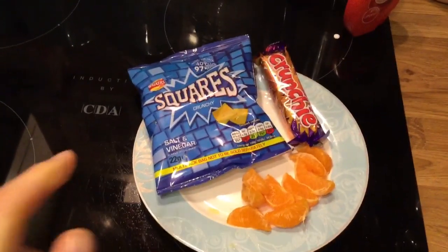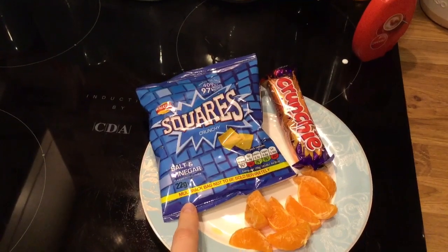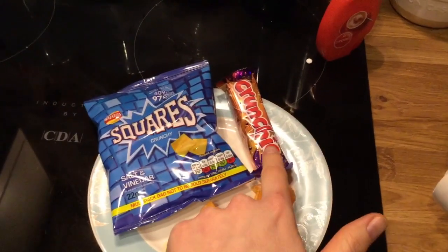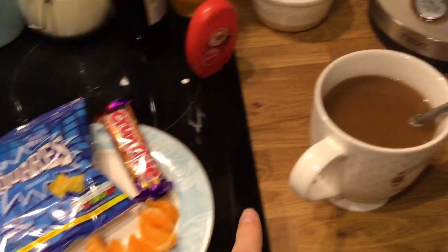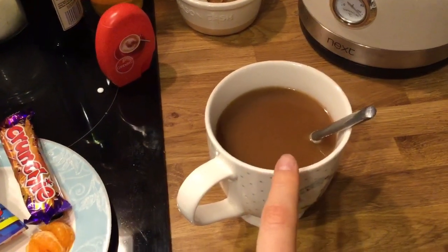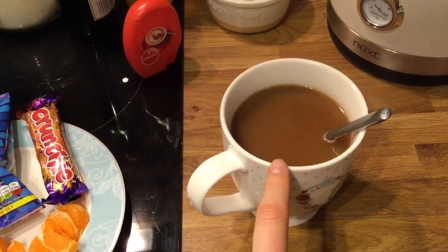My Friday evening snacks are the Walker's salt and vinegar squares, the 22 gram pack for 5 cents, a 26 gram crunchy for 6 cents, an easy peeler, and my Millicano coffee with skinny syrup and 75ml of almond milk, which is part of my healthy extra A.